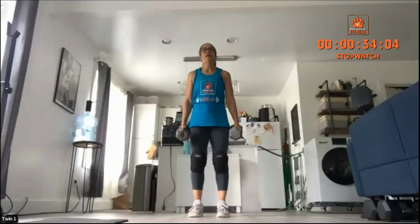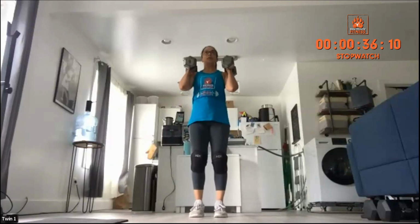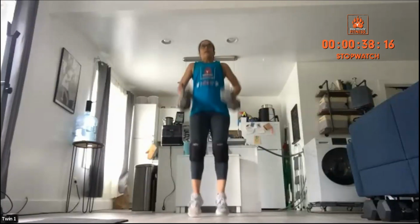And so there goes twin 1, jumping that up to the shoulders, getting those dumbbells down in line with the body. So let's make sure we remember we're not swinging them back, swinging them up. We're going up, then down, up, then down. And that is what we are doing here.